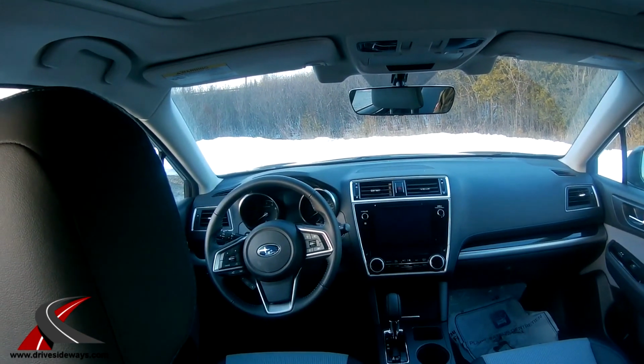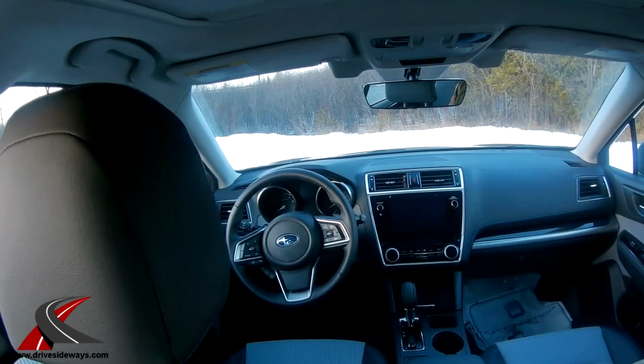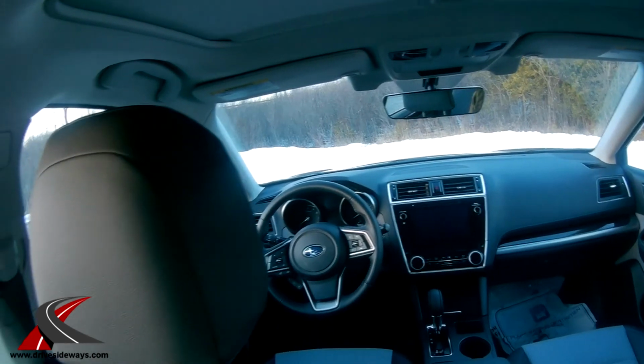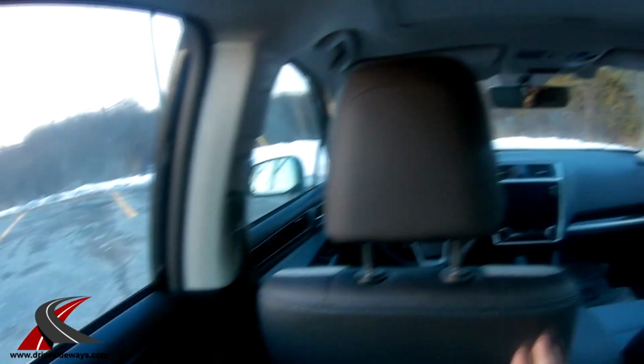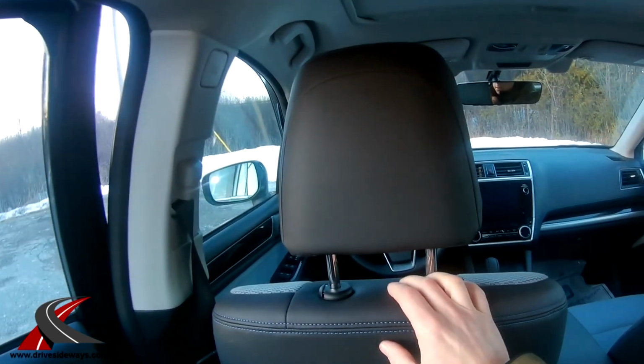This car is the Sport, $31,900 something. So let's say 32 grand plus PDI and freight. You're looking at around $35,000 for this vehicle, but you are getting all-wheel drive. Let's hop in the front seat.